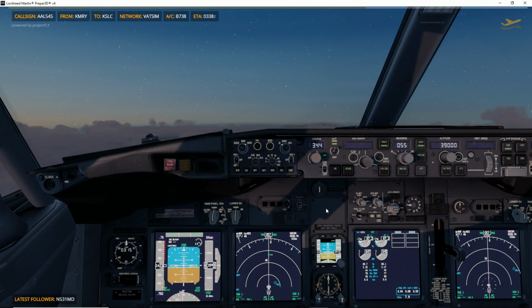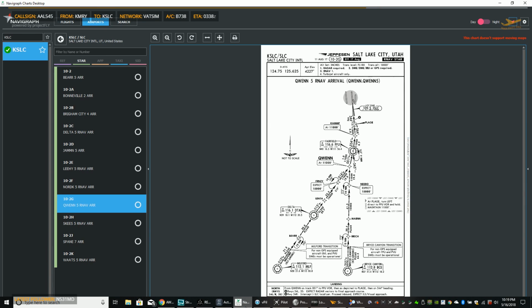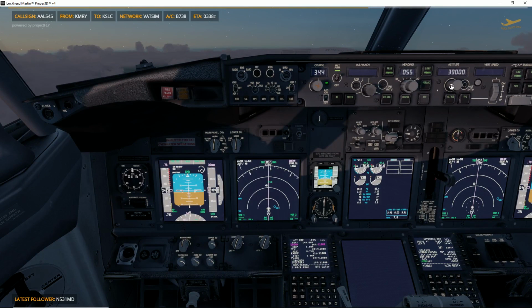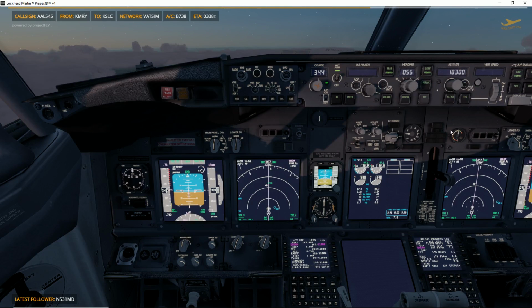Let's take max auto brake. So Quinn at 11, Prinzy expect 15,000, Quinn at 11, okay. We'll just roll all the way down since there's no ATC.